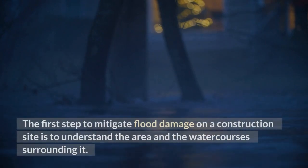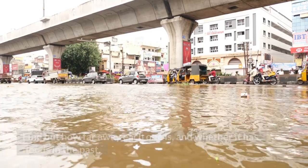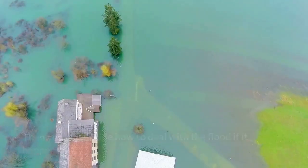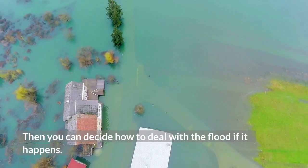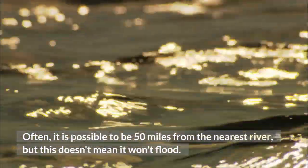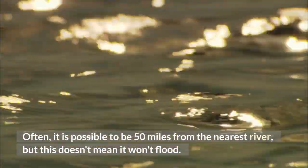The first step to mitigate flood damage on a construction site is to understand the area and the watercourses surrounding it. Find out how far away each one is, and whether it has flooded in the past. Then you can decide how to deal with the flood if it happens. Often, it is possible to be 50 miles from the nearest river, but this doesn't mean it won't flood.